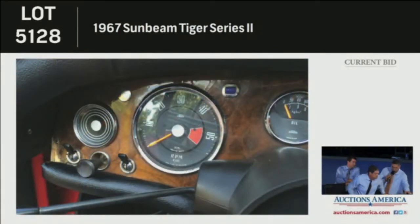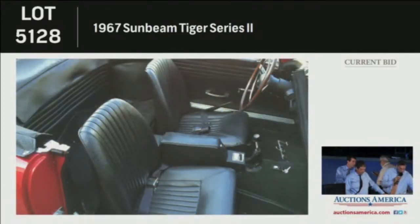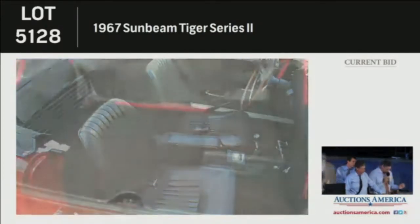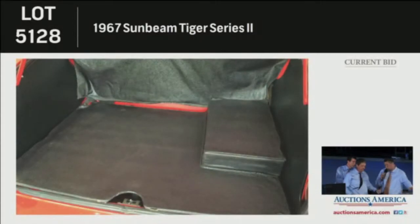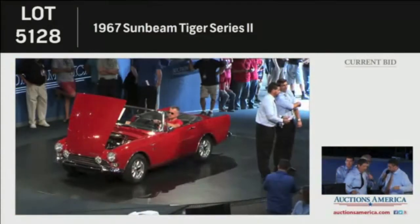Now, Brent, these cars are literally on fire, and this is a Series 2, guys, not a 1 or 1A. Much more rare Series 2 Tiger up here. We've seen these cars setting some phenomenal sales recently. Let's see if we can get it for this 75, one here.